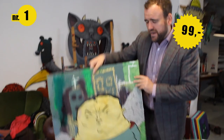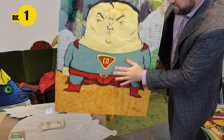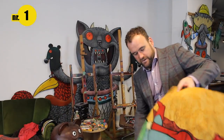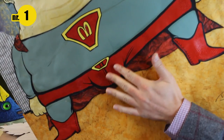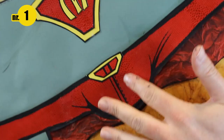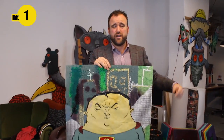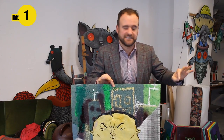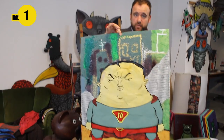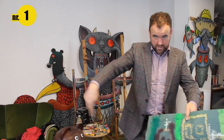Crazy! Have you any idea how long it took me to cut out all these different papers? And have you seen the structure of Superman's sexy pants? Ooh, I see something going on there. It's like this alligator skin thing. Woo! 99 euros, and this is yours, and framed. This little bitch makes your living room look like an art collector's castle. Number one, Superman, 99 bucks. Take it or leave it. Leave it now. Click the button, go.